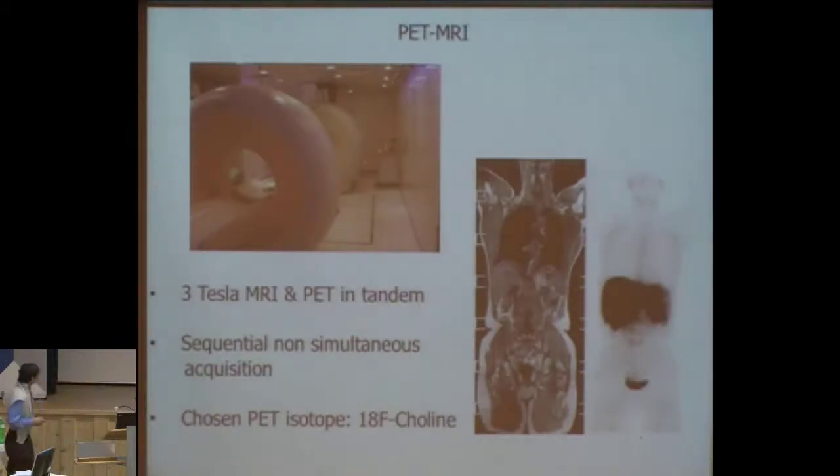So we warmed up Philips for having the hybrid machine in our institution, and it came in February 2010. You see, these are the 2 coils, so to say, the MRI and the PET, and the table travels here, and the registration of the movements of the table are very precise, and that helps then for the fusion. Of course, it's a sequential acquisition, and it does add some time, unfortunately, and as I told you, the isotope chosen is 18F choline.